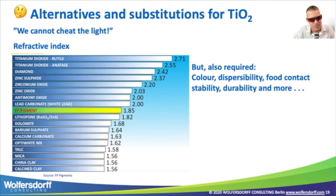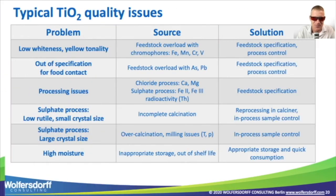Now, even if you don't need the high refractive index, you might need other properties of titanium dioxide. You might need the bluish color, you might need dispersibility, you might need the food contact or the light stability, the durability of the titanium dioxide. So I think there's no substitution for titanium dioxide, or very few cases where you can get away with the mentioned substitutes. Going all the way to calcium carbonate or clay, talc, calcined clay, there's nothing quite like titanium dioxide. Now, what are the quality issues with titanium dioxide?